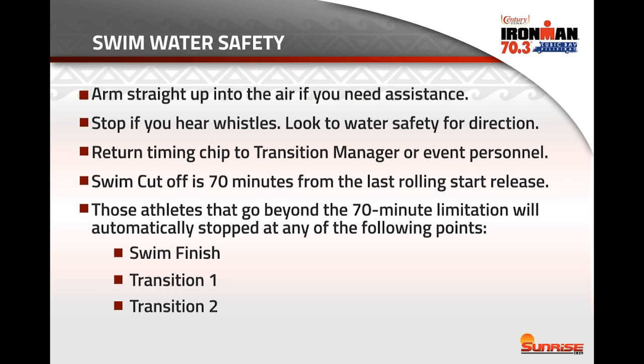At any time you or another athlete needs assistance, raise one arm above your head and they'll come to your aid. Please follow all directions given by water safety personnel. Water safety personnel will use whistles to attract your attention. Should you hear whistles at any time, please stop swimming immediately and follow their directions.